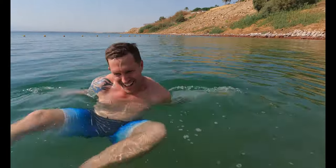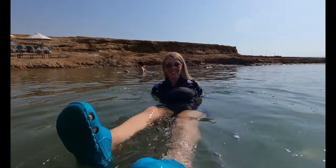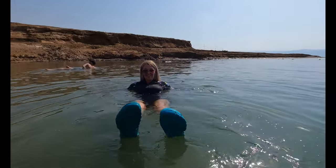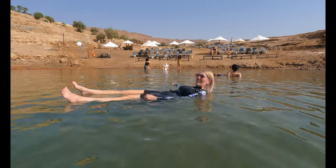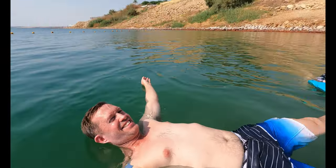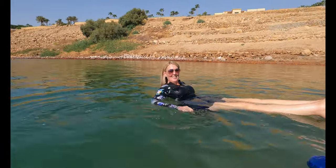Let me try. With my crocs on. It's so weird to be floating like this and not putting any effort in. I can just see your white belly. Yeah, I know. I'm gonna taste it. No. It's very salty.